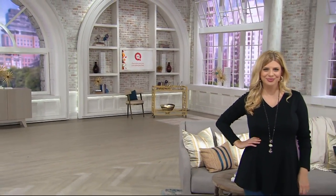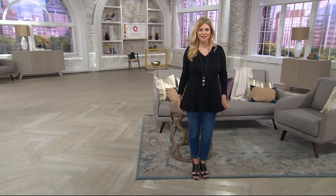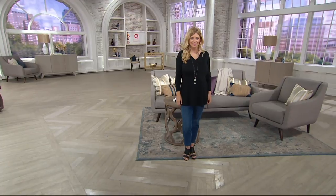And Heavenly Jersey is just that. It is a wonderful soft knit and it's a nice gauge. It's not too thin. It's not too heavy. That's the beauty of this. It really is kind of heavenly. 96% poly, 4% spandex. If you'd like it, do let us know.